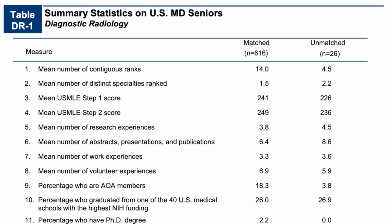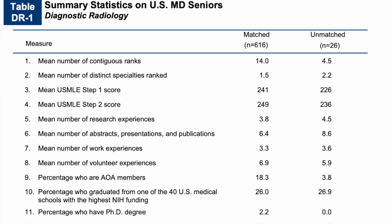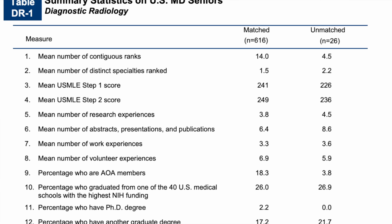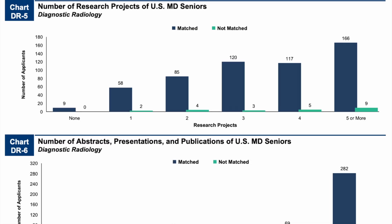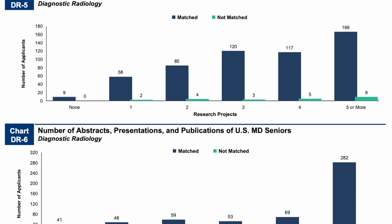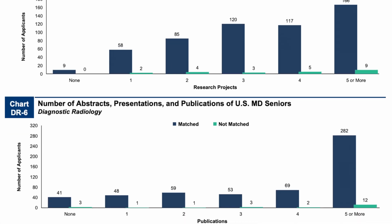If you look at the most recent NRMP data, the average diagnostic radiology applicant has between 6 to 7 research projects between their publications, posters, and presentations. Doing research shows that you're organized, disciplined, and persistent, because we're all familiar with the challenges of presenting and publishing research. Plus, a research mentor that you work with might be able to put in a good word for you at a particular residency program when it comes around to applying.